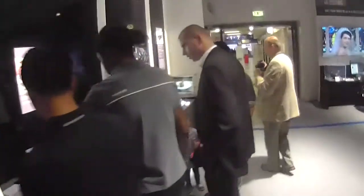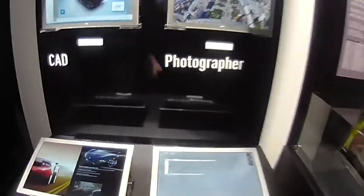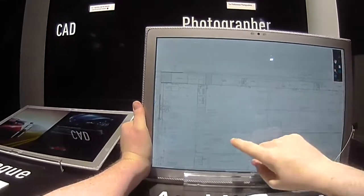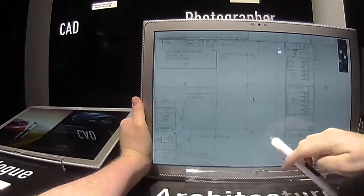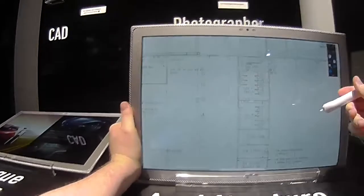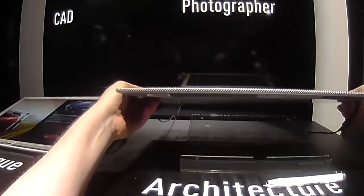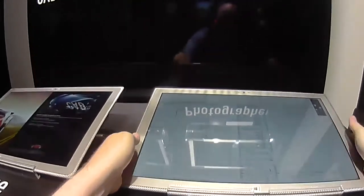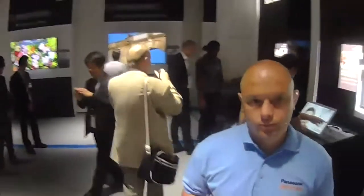And other applications for this might be for photographers, for architects. Let me show you this one. Here's some architect's plans on our 20-inch 4K tablet, and you can see incredible detail. I can zoom right in, and it comes with this very precise pen, so I can move it around with the pen, and I can obviously write on it, make notes, and it's the lightest and thinnest 20-inch tablet, as well as being the world's first 4K tablet. So lots of stuff there in the 4K world that we're really excited about here at Panasonic.